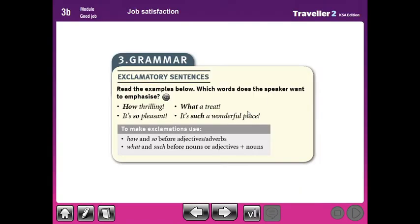Now we are going to talk about exercise 3 grammar: exclamatory sentences. Here we are going to learn how to make exclamation sentences, how to express yourself when you see something good or something bad. Read the examples below. Which words does the speaker want to emphasize? How thrilling, what a treat. It is so pleasant. It's such a wonderful place.